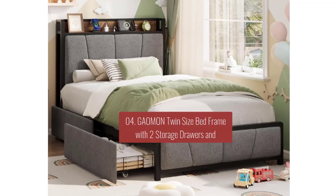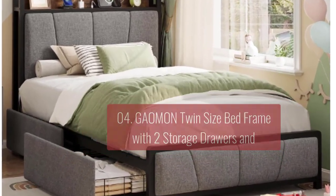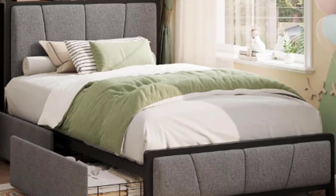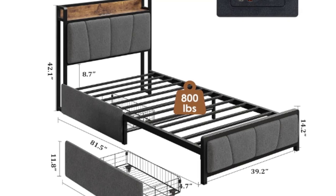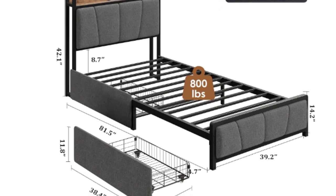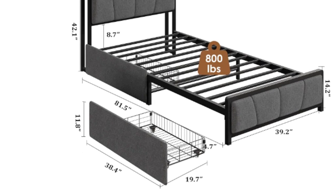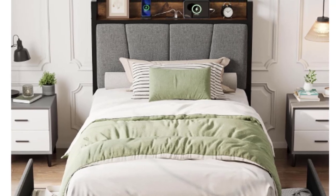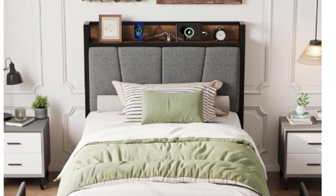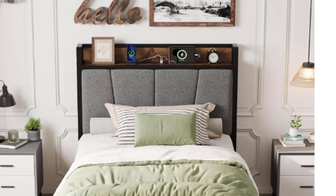List number 4, frame with 2 storage drawers. Transform your bedroom with the Gaiman twin-size bed frame. This stylish bed frame features a rustic linen upholstery. 2 spacious storage drawers help keep your space organized. Charge devices conveniently with the built-in charging station. The sturdy design ensures a noise-free sleep experience. Enjoy hassle-free assembly with no box spring needed.